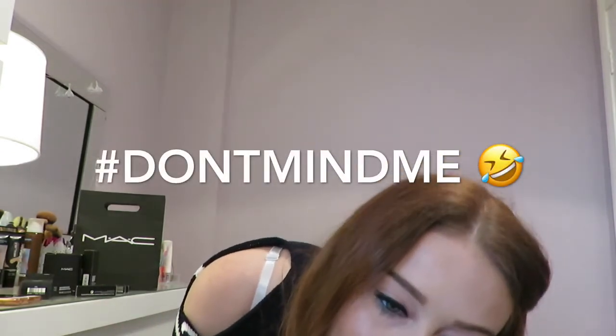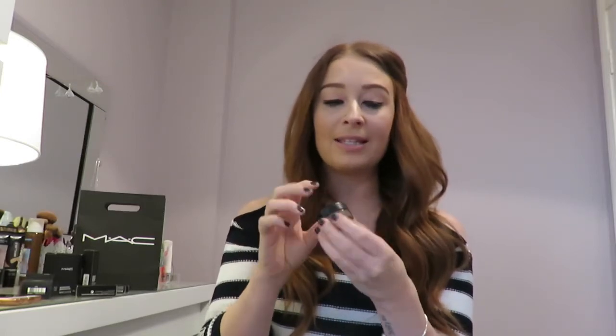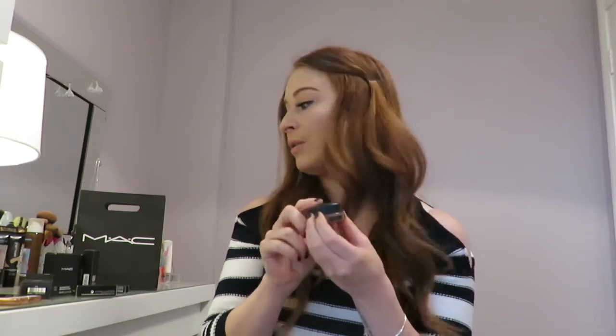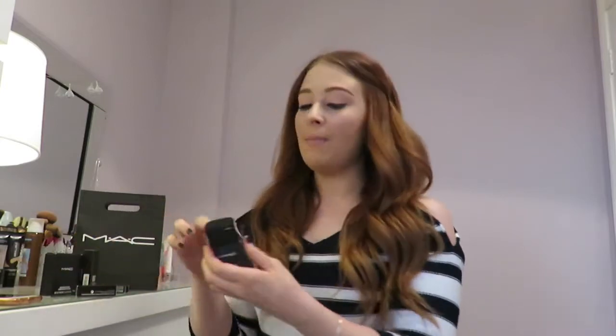So this, as I say, it's amazing. Let me just pick that lid up that I've just thrown on the floor. This is amazing for using as a base underneath the eyeshadow. So I've stopped applying foundation to my eyelids now when I'm popping the foundation on. I just leave those areas blank, pop some of this on, and I genuinely think it makes the eyeshadow colours pop so much more when you've got this on as a base, and it does seem to hold them on a lot longer as well, so that is definitely a must-have for me.